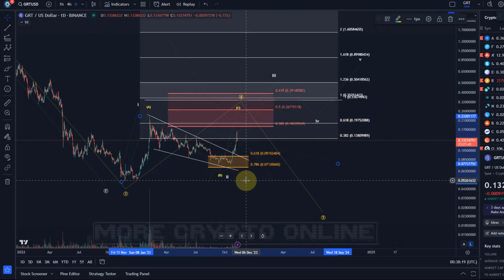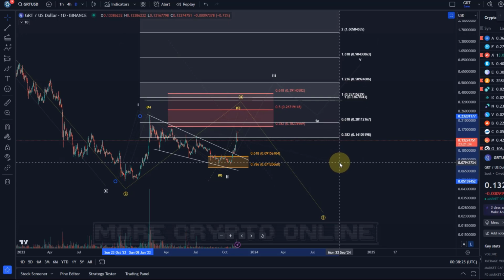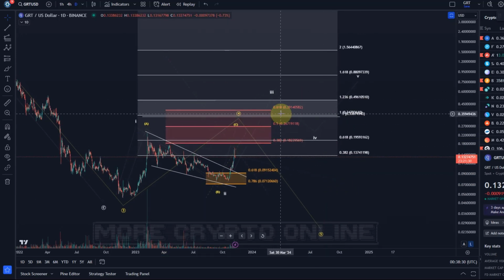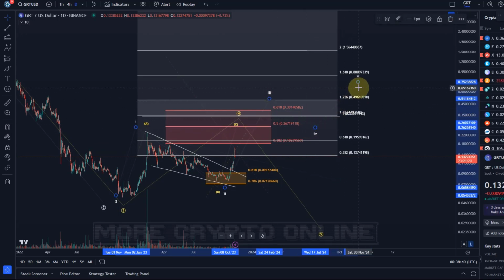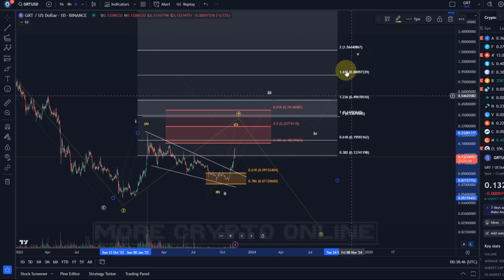Let me just adjust this correctly here. So, yeah. But more important and more clear for us would be if it reaches the 1.236 extension at least. That's at 49.6 cents. Then we should get a wave 4 pullback. And the wave 5 could then maybe reach 88 cents or even $1.56. So again, there's quite a lot of movement that can happen there.